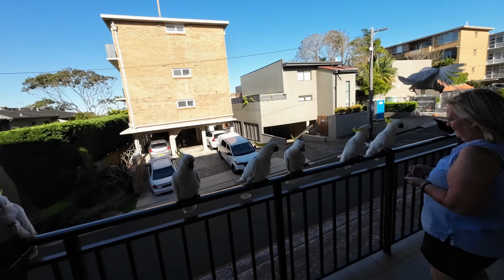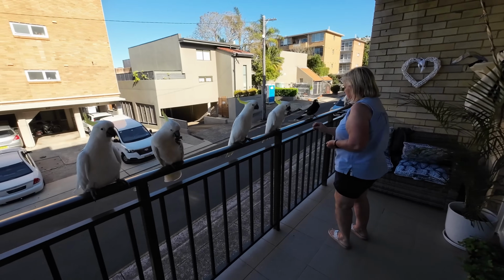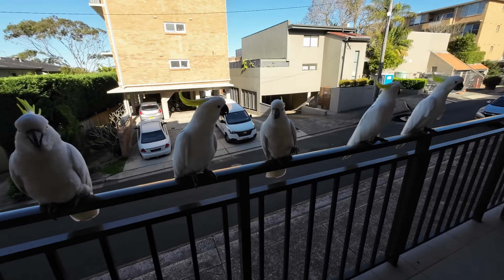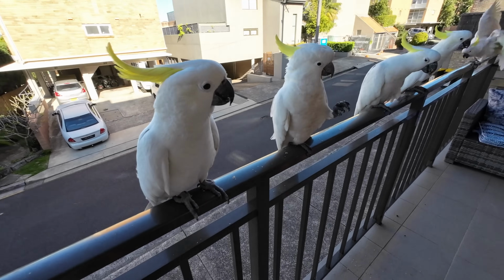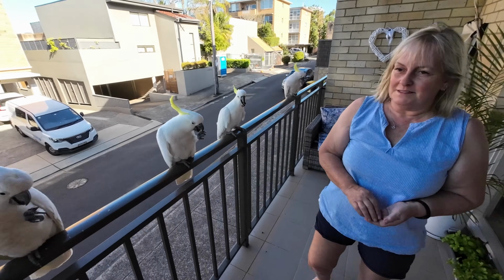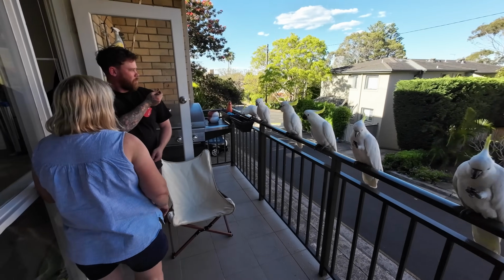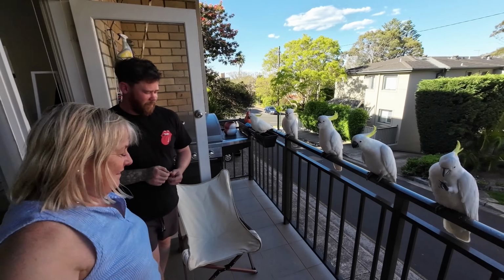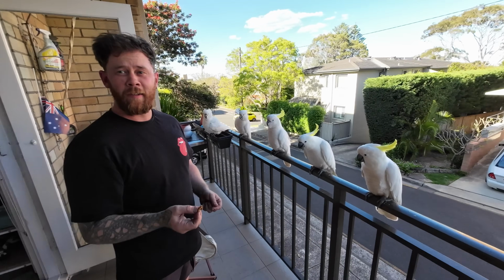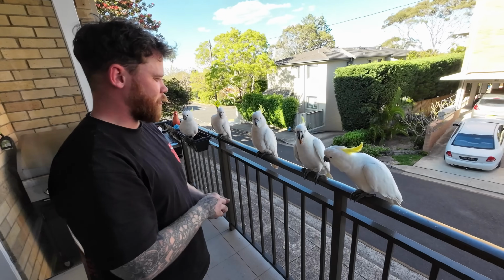This is where Gemma and Matthew stay, and they've got a few visitors. Have a look at this. There's a whole load of cockatoos here. Now these are regular visitors apparently, aren't they? Hello you guys. What are you giving them? Walnuts. They're in a row. Can I give them some? Do they come on your hand? Sometimes. Depends how hungry they get. They go on your shoulder? Yeah, birds go on your shoulder sometimes.